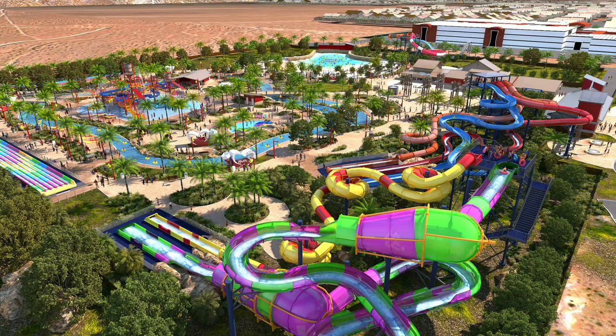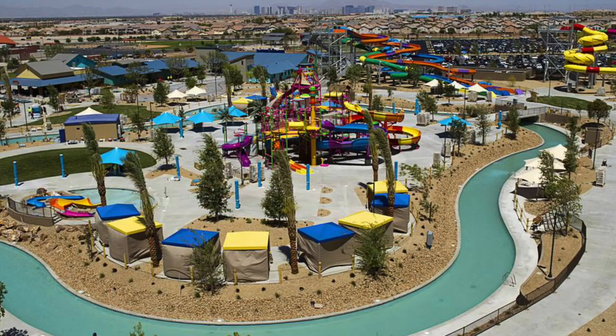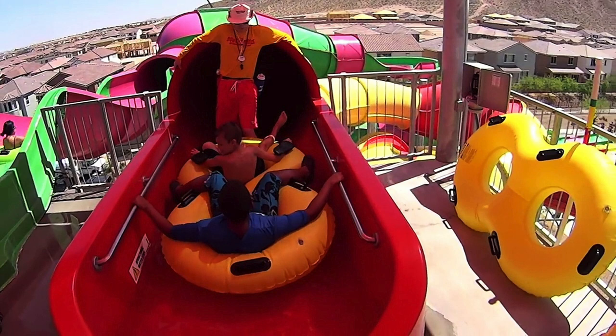Number nine, Wet n Wild Las Vegas. Wet n Wild Las Vegas is located in the southwest part of town, just off of 215 on Fort Apache between Sunset Road and West Warm Springs Road. Wet n Wild Park is Nevada's premier water park with more than 25 slides and attractions, covering more than 20 acres and a place for both thrill seekers and families alike.